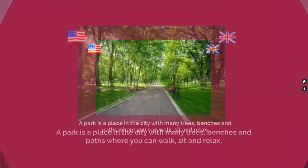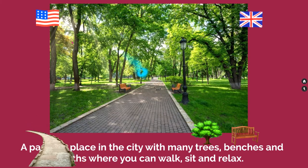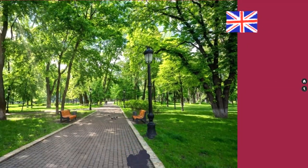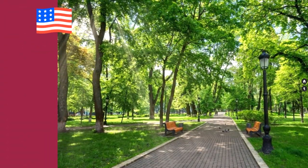The park. The park is a place that has many trees, benches, paths, okay? You can walk there, you can sit, you can relax. Okay, you can have a picnic there. In British English, park. In American English, park. The same story with R.